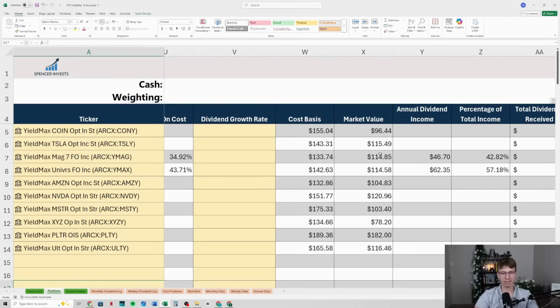We are green on TSLY by 15%, on YMAG by 15%, on YMAX by 14.5%. AMZY, we are barely in the green somehow, positive by just 4%. NVDY, even with AMZY paying out nothing in dividends, I guess the price just held up a little bit better. NVDY, we are positive by 20%. MSTY, we're positive by 3%. I cannot believe this thing is positive. We bought in at a good time because the beginning of the year, it was still really pumping, and that saved us. XYZY is the biggest loser, down 22+%, which is just crazy.